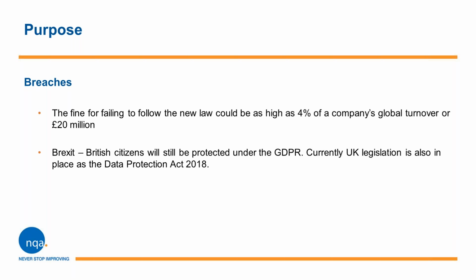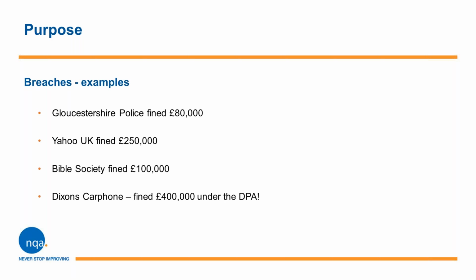The GDPR has direct effect across all EU member states, and this means organisations will still have to comply with the regulation, and we will still have to look to the GDPR for most legal obligations. However, the GDPR gives member states limited opportunities to make provisions for how it applies in their country. Now, one element of the Data Protection Act 2018 is the details of these. It's therefore important that the GDPR and the Data Protection Act 2018 are read side by side.